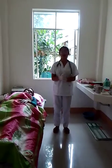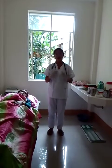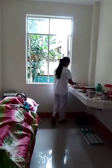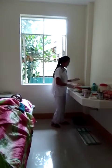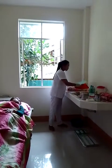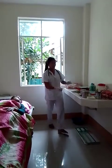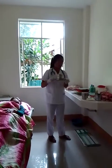So the next thing that we need to do is to assemble all the needed equipment. So what is the equipment for perineal care? We have here the washcloth, the towel. We also have the most important, the kidney basin with paper lining, and it should be covered. Then it is placed on the paper lining as I have said. We also have here the sterile gloves, the solutions with bowl.